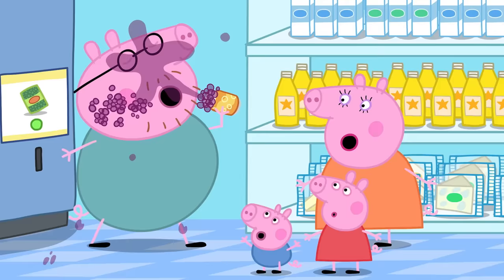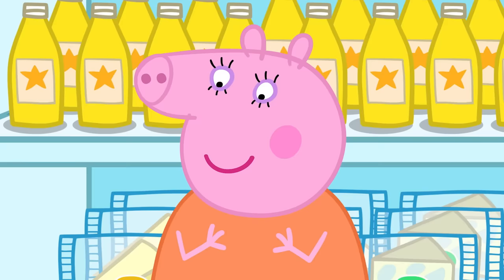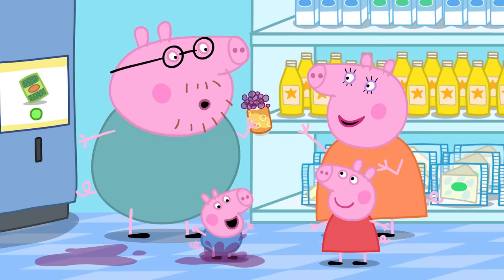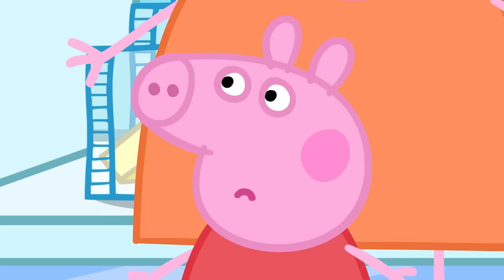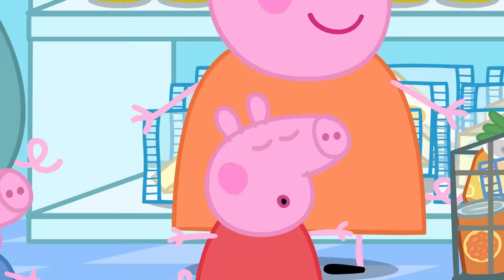Oh no! My drink has turned into fizz. Poor Daddy. Why don't you choose something else from the vending machine? Good idea. Oh, the vending machine is empty. That's because we bought everything!